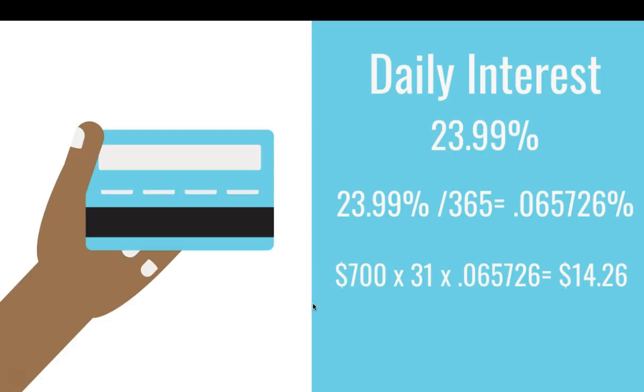Because you use your credit cards day in and day out, you pay them this day and then you run them again and then you pay them another day. What the credit card companies do is they charge you an average fee on that daily balance. So whatever your average daily balance is going to be is what they charge you interest on.